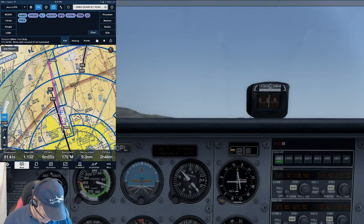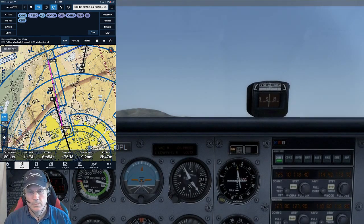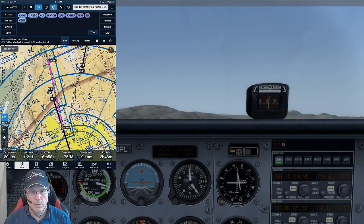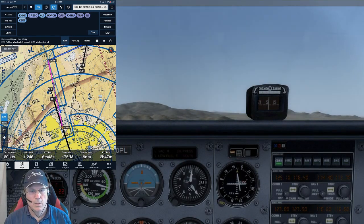And are we? Bakersfield Ground, Caravan 78 Kilo Lima, ready to taxi. We're at Alpha 5 with November. 78 Kilo Lima, Bakersfield Ground, runway 30 right, taxi via Alpha, Bravo. 30 right via Alpha and Bravo, 78 Kilo Lima.